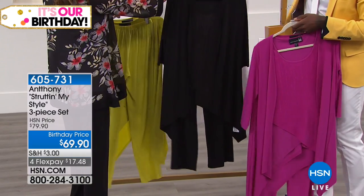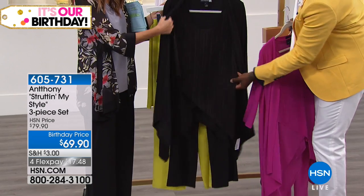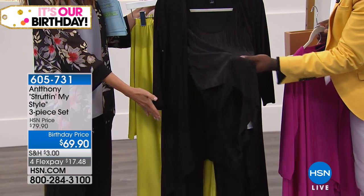And then think about this: the black. If you do one thing today, get the black. Because how many times have you said to yourself, I wish I had a black cardigan, I wish I had a black tank, I wish I had a great pair of black pants? You get all three for our birthday price today.